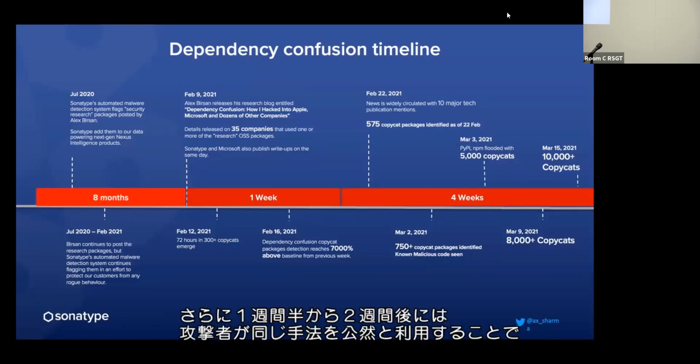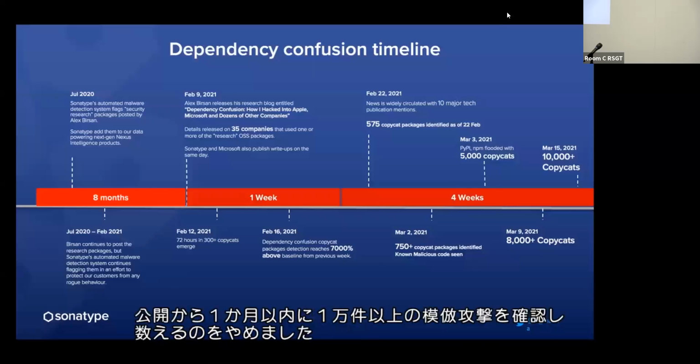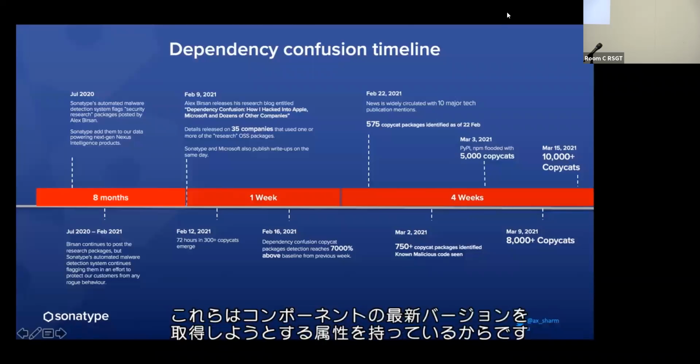And it took just about a week and a half to 2 weeks before we saw the bad guys leveraging the same technique, hiding in plain sight, pretending to do white hat research, but actually trying to install nefarious code. And then, within a month post-disclosure, we stopped counting when we saw over 10,000 different copycat attacks. And this wasn't just NPM, as you can see here in the middle. It was also PyPI and a few of the other repositories, because they all have the same property where they're typically trying to fetch the latest version of a component.